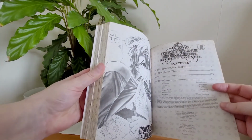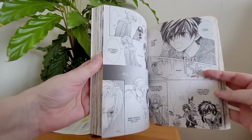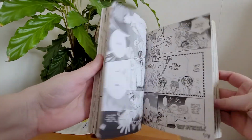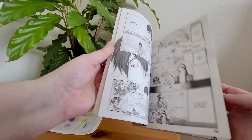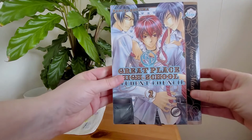£9.99, and I got it from Greener Books. So obviously this is very much second hand, but you know, full recommended retail price. This is obviously a June manga title. It's a June manga title for something that was published in 2011.